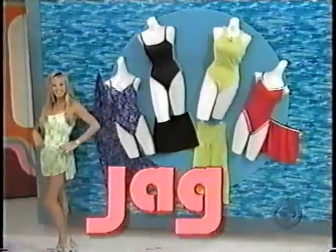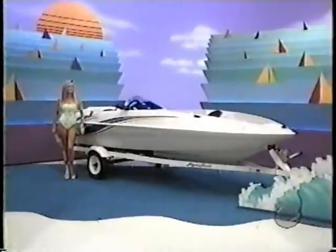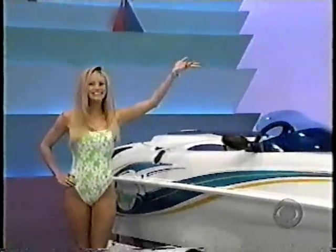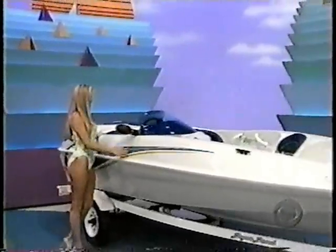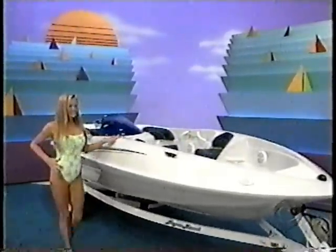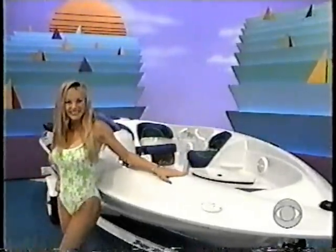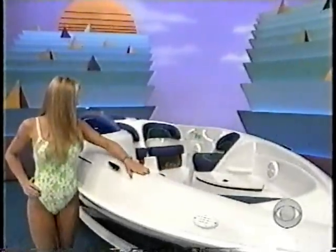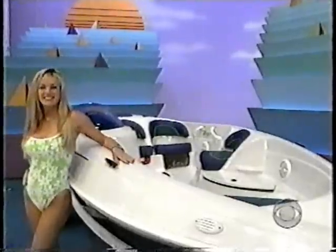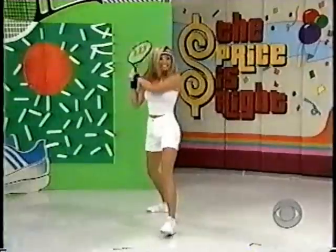Lycra or spandex fabrics, all accompanied with matching sportswear, sheer excitement from Jag. From Lobster.